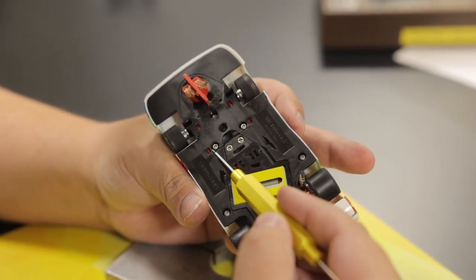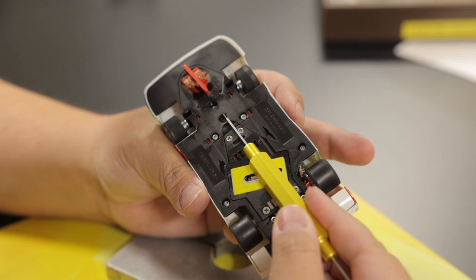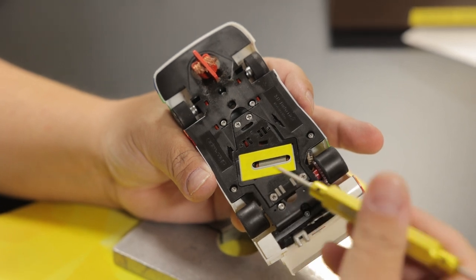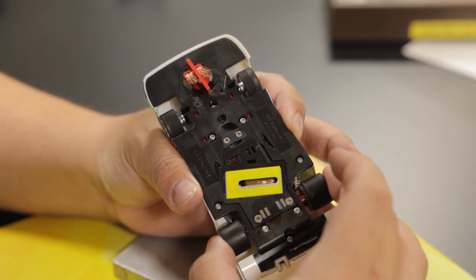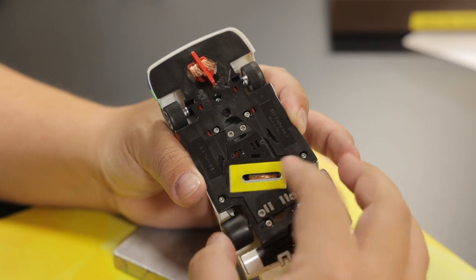1, 2, 3, 4, 5, 6 actually. Also here you have a choice to put only one motor pod holder, but he chose to go with the one with the two. So now we have 6 screws holding the pod, and the pod movement is not that big. It's almost locked down here.